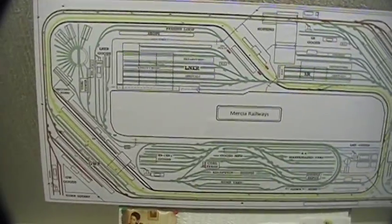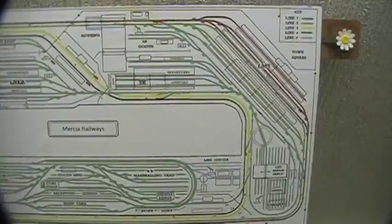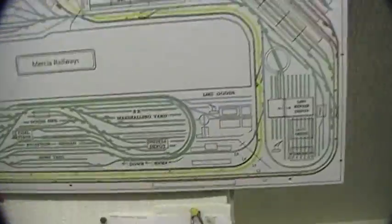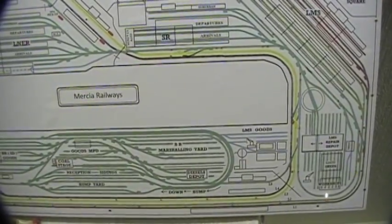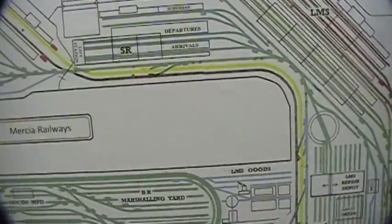And here, I've got a video of this one as well. I forgot what it's called. This is it, it lights up, shows the way of the points and everything. You can see the lights flashing there. Shows the way of the train. It's the signal box diagram.